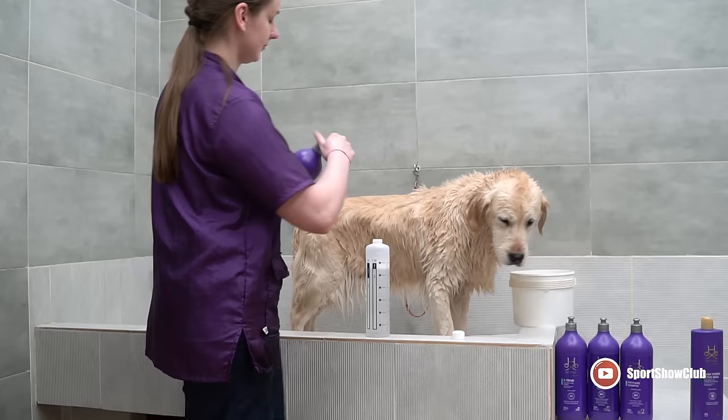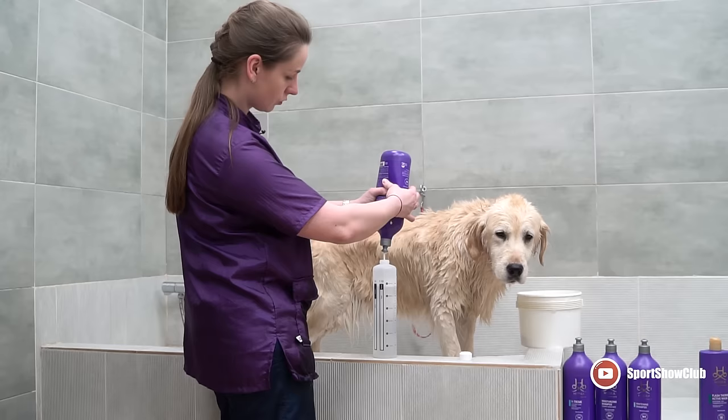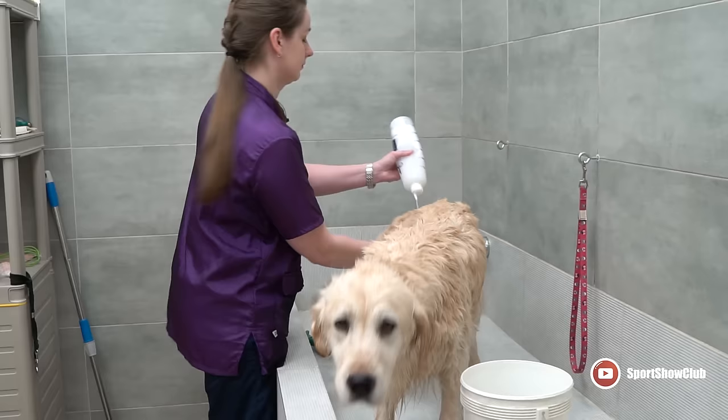Always use a conditioner, both for home and show grooming. Conditioner neutralizes the shampoo, seals the hair's scales, thus preventing its damage and keeping it moisturized. So we apply the conditioner. The bottle proves very handy in spreading the treatment evenly over the dog's coat.